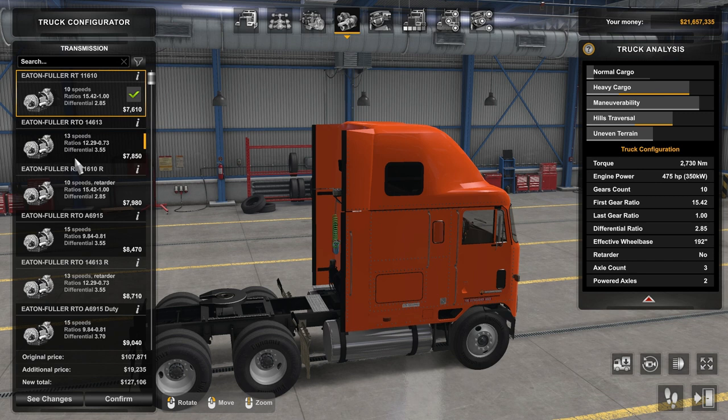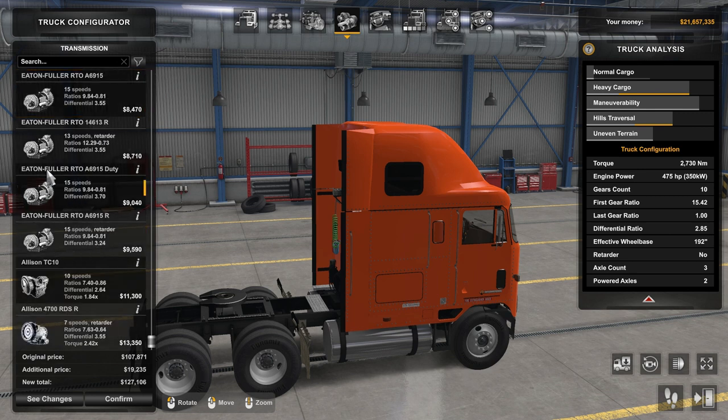There's an Eaton Fuller RTO, another Eaton Fuller RT, and the Eaton Fuller heavy duty RT, a 15 speed, a 13 speed, another 15, and a 10 speed. A 15 speed with retarder, a 10 speed. There's a 7-speed Allison transmission, a 10-speed Allison TC-10 transmission, and an Allison 4700 RDCR.